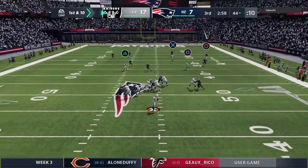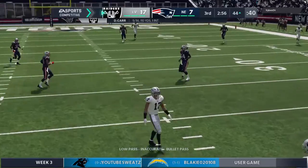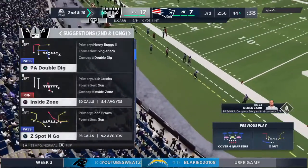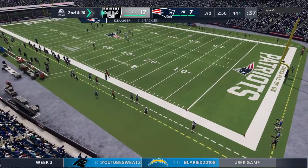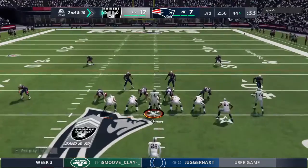On 1st and 10, here's Carr. And he whips that one incomplete there. And just not enough on the throw there. Down around his feet and incomplete. A 2nd and 10 now. 3rd quarter action from Foxborough.